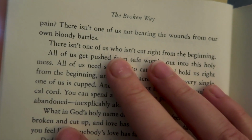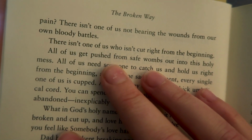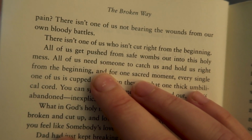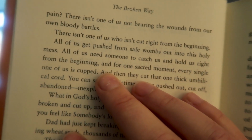There isn't one of us not bearing the wounds from our own bloody battles. There isn't one of us who isn't cut right from the beginning. All of us get pushed from the safe womb out into this holy mess. All of us need something to catch us and hold us right from the beginning.